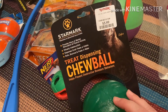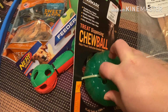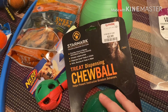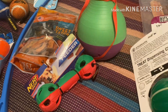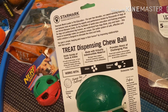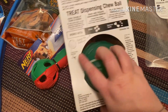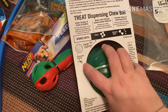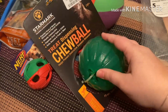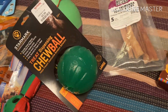And then, similarly, we got another, sorry for the glare, treat dispensing chew ball. So this has holes kind of in the side here. And you place the treats or the food inside. As you can see, it was $5.99 at TJ Maxx. These came in a couple of different colors. So, again, just something to keep them busy. Oh, it says you can customize the openings. So if you wanted to make it easier, you could cut those little tabs off. Just make sure you get them out, obviously, so your dog doesn't eat them.